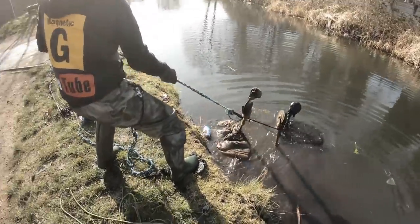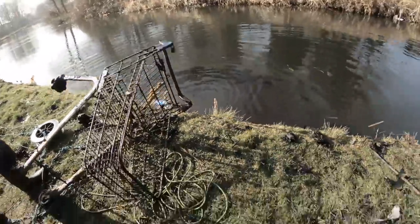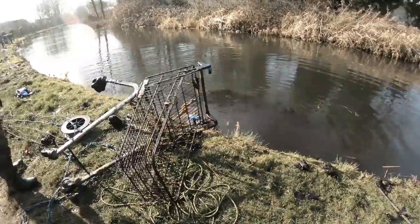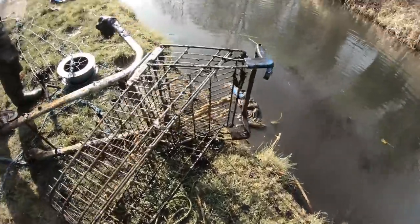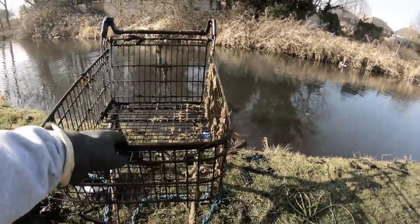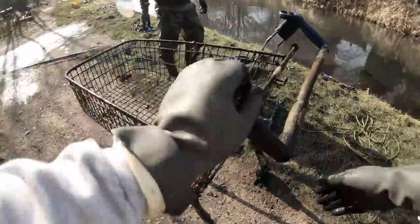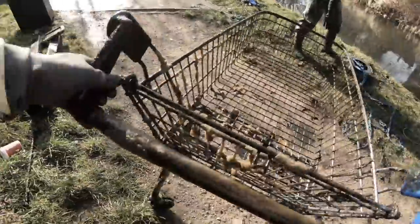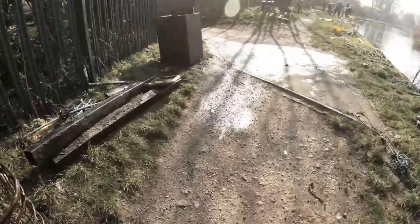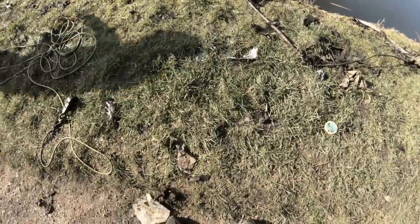He's got a trolley as well. Oh, that stinks. Oh, damn, she's a stinker. Look at that. Disgusting. We can put all our stuff in it now. Yeah. Oh, smell. It's disgusting.